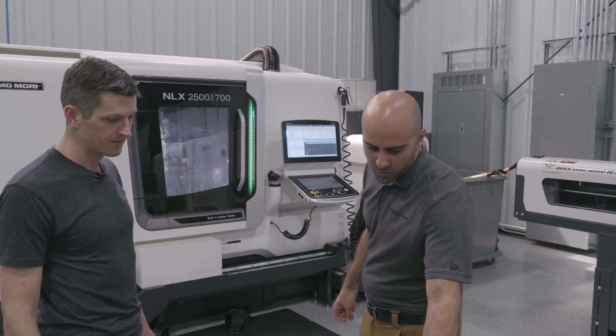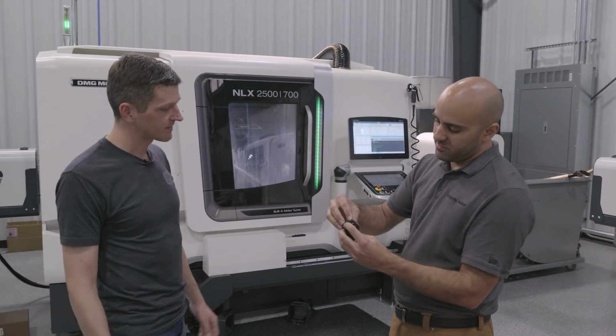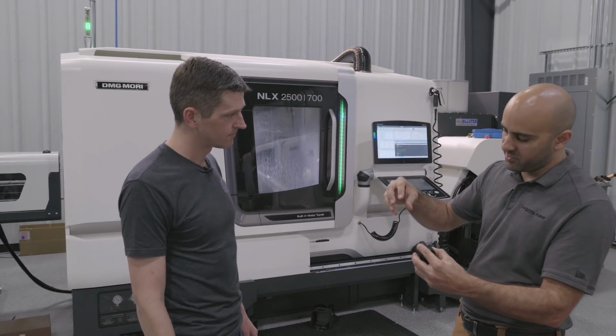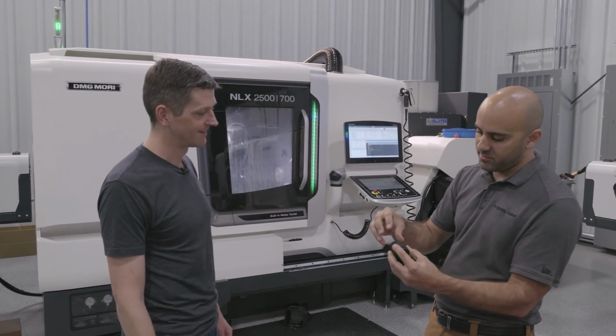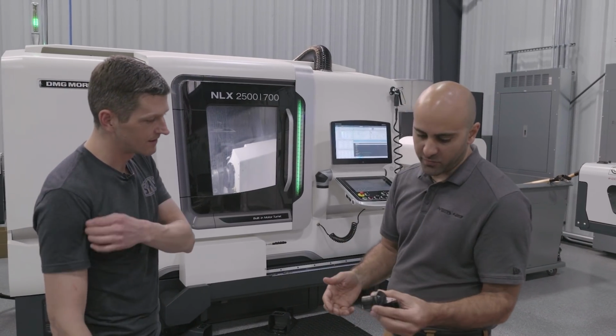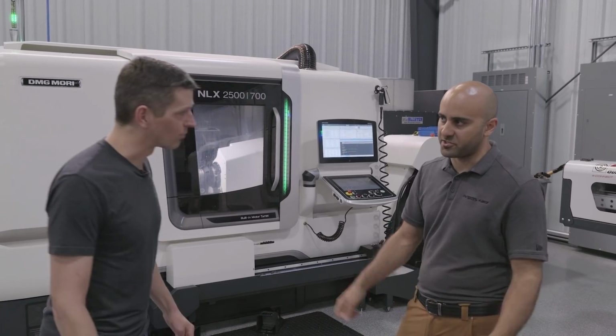Yeah, like if you wanted to run, say, this tool in a mill-turn, you've got this giant spindle here, you might not have enough reach. So what you do is you just have a C5 to C5 extension that makes this tool longer, but as far as rigidity is concerned, it's one piece because the Capto connection is so strong.